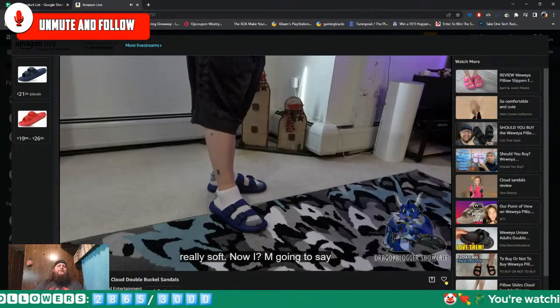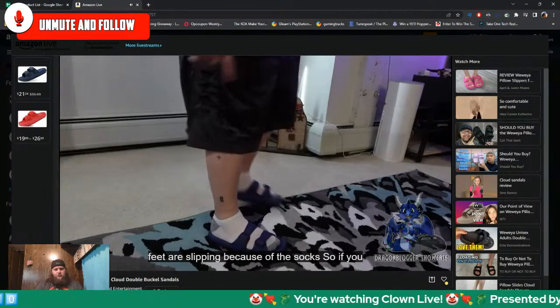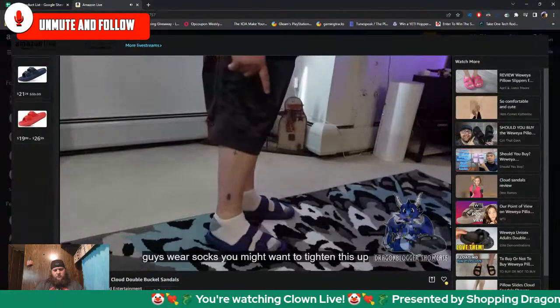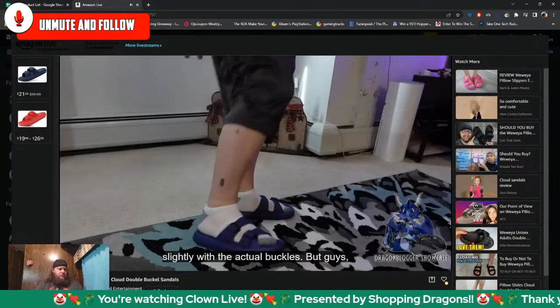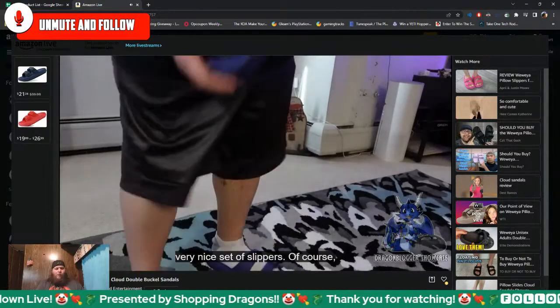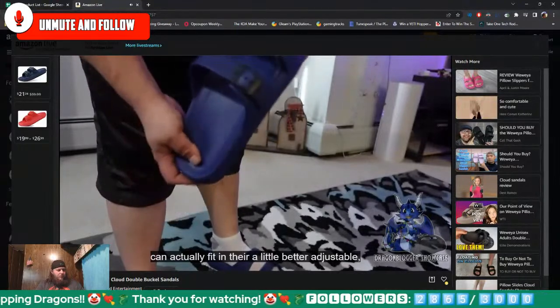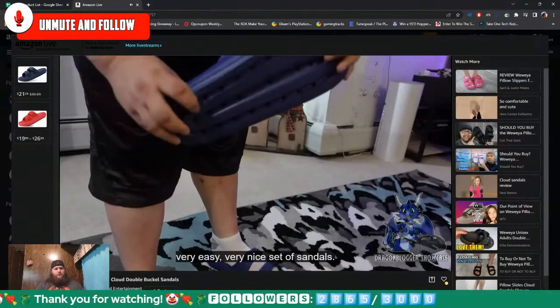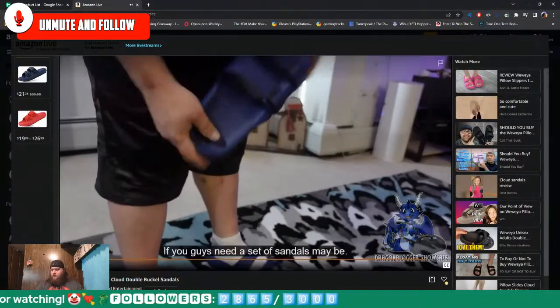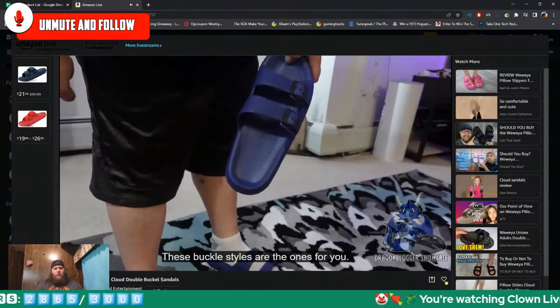Now, I'm going to say wearing these socks is not a great decision because my feet are slipping because of the socks. So if you guys wear socks, you might want to tighten this up slightly with the actual buckles. But, guys, very nice set of slippers. Of course, it does have your toe prints right here, so you can actually fit in there a little better. Adjustable, very easy, very nice set of sandals. If you guys need a set of sandals, maybe these buckle styles are the ones for you.